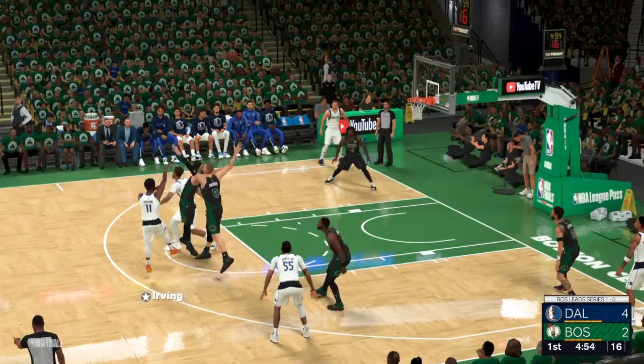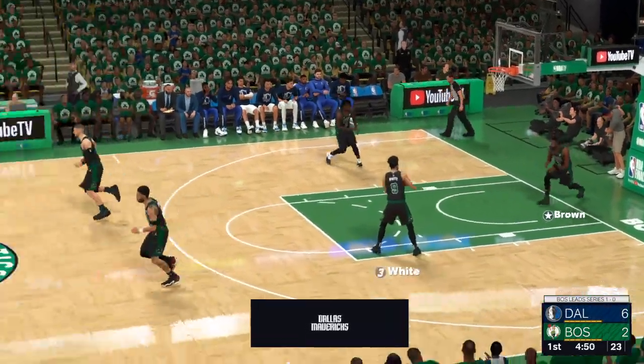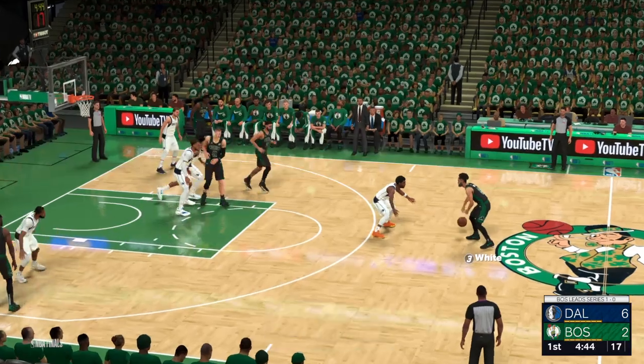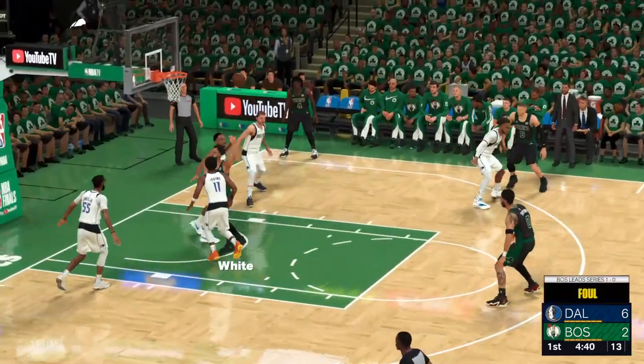Outside Irving. He shoots it, and he wills that one in. Sinking it right through the back of the iron. Now you want to get him going as soon as possible. Great way for him to start this game. He's a guy who, if he gets hot, he can carry your offense for long stretches.